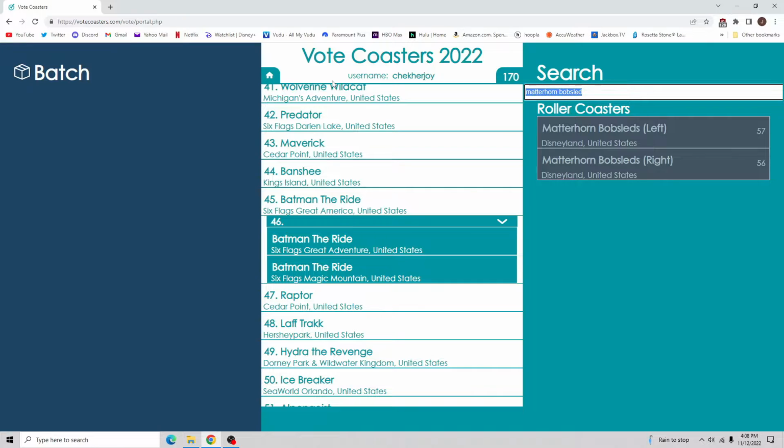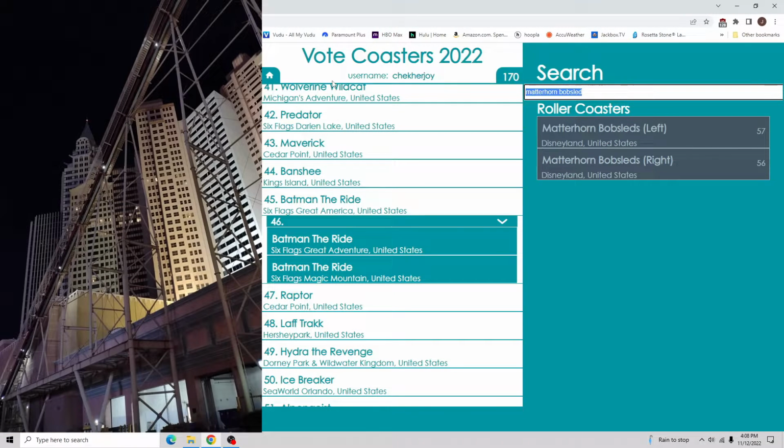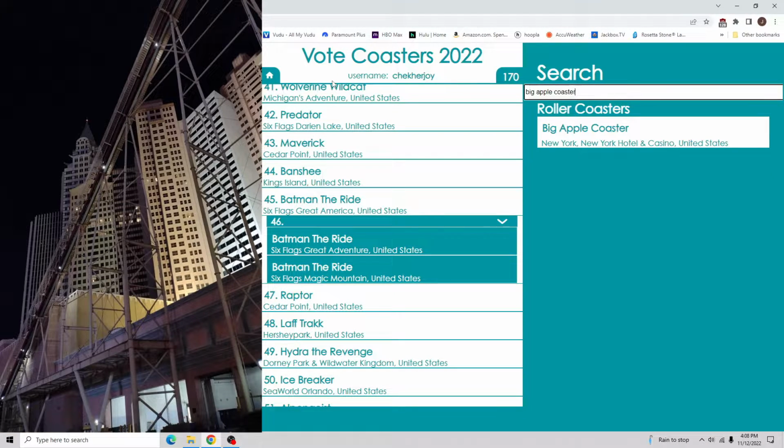On the way back, we hit Vegas, and the first one we did was the Big Apple coaster. Okay, so this one's at the New York Hotel and Casino in Las Vegas. It is 1997. It's a Togo sit-down coaster. It's a looper, and it's a hyper coaster. It's 203 feet tall, 144-foot drop, reaches 67 miles per hour, and does 2 inversions.